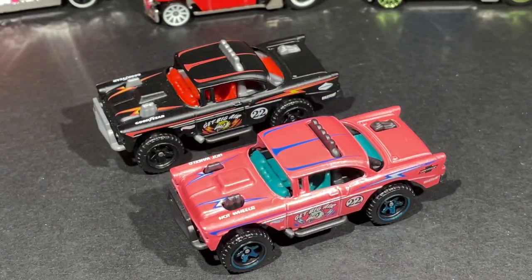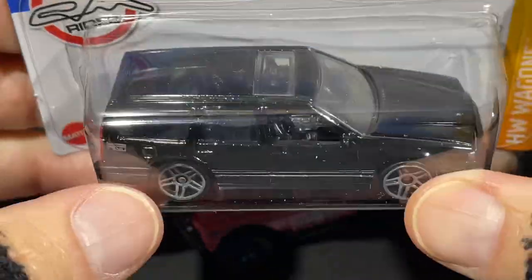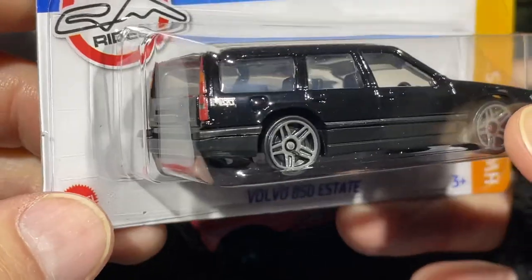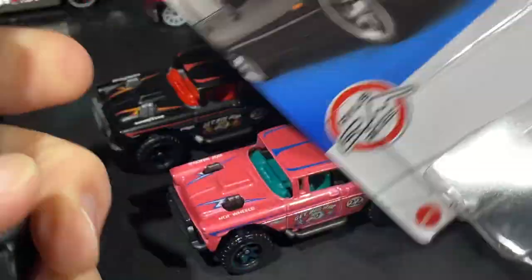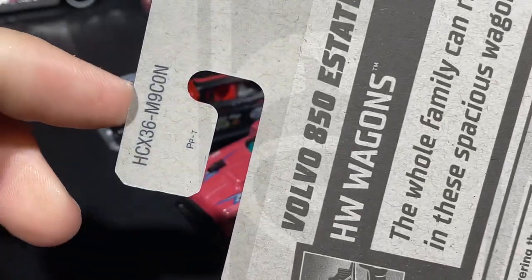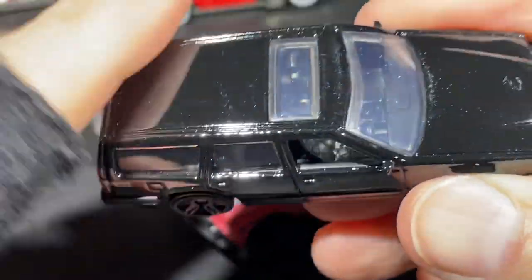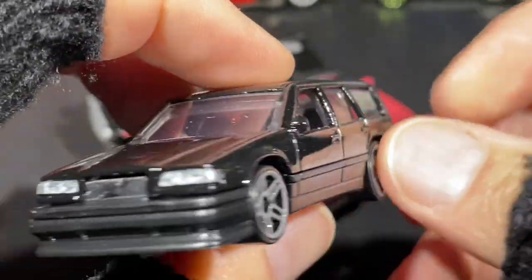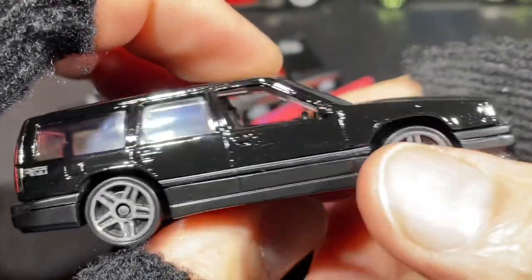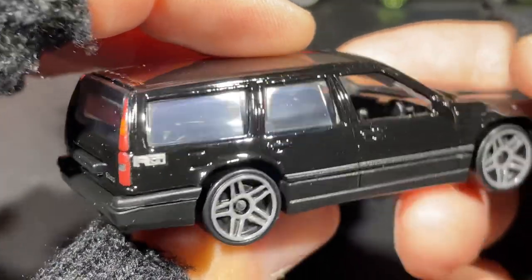Also picked up, let's see, what did I pick up? I picked up the Volvo, check this out, Volvo 850 Estate in the black color. Wagon series, 205 in the series. This is a black one. Again, these all come from N Case, brand new case showing up in my area. The black series. And yeah, I can't wait to get some P Case cars. But here it is with the gray wheels. Rice signature on the back.